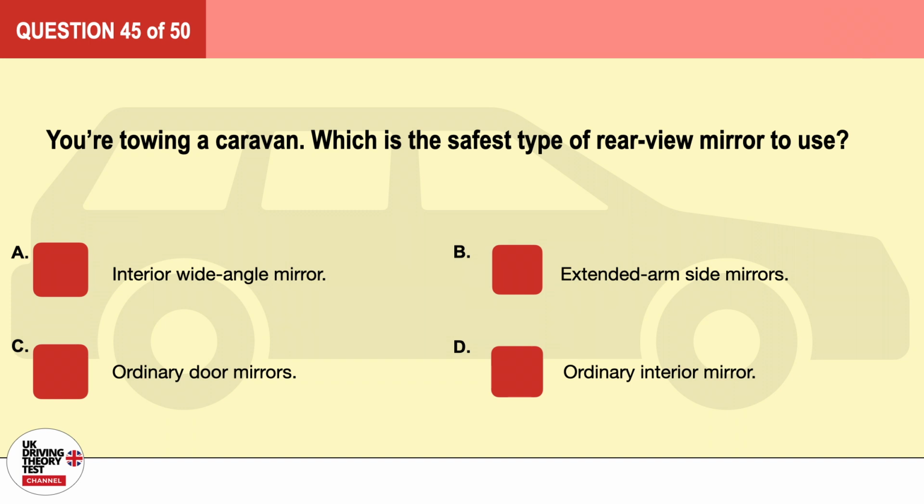The correct answer is B. Extended arm side mirrors.